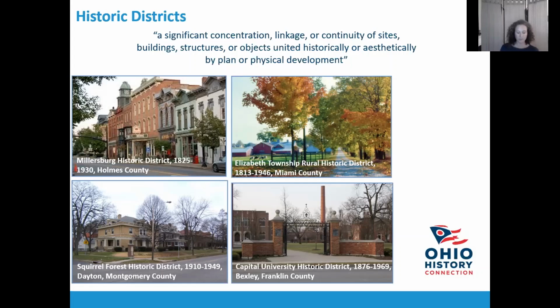it is important. There are contributing and non-contributing properties within a historic district. Contributing properties are built during the historic time period associated with the district. They add to the historic district in its historic and architectural significance and character of the district, where non-contributing properties are usually not built within the historic time period, or they have been built in the historic time period, but they've been so altered that they no longer convey the historic appearance or associations. So essentially, they no longer help us tell the story.